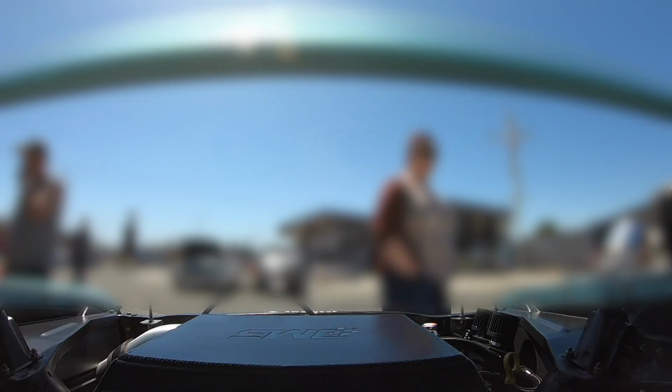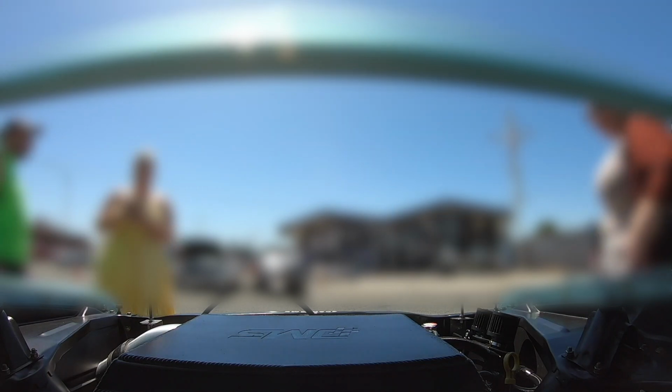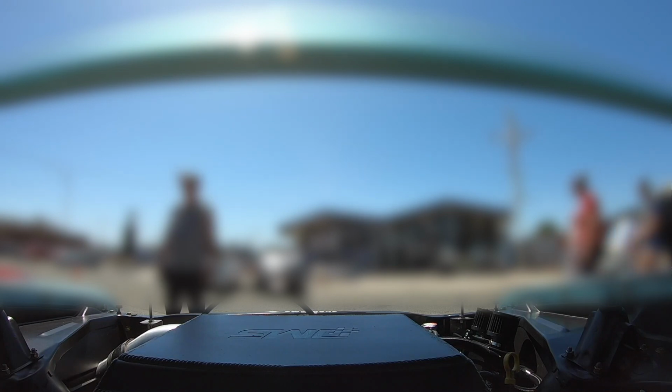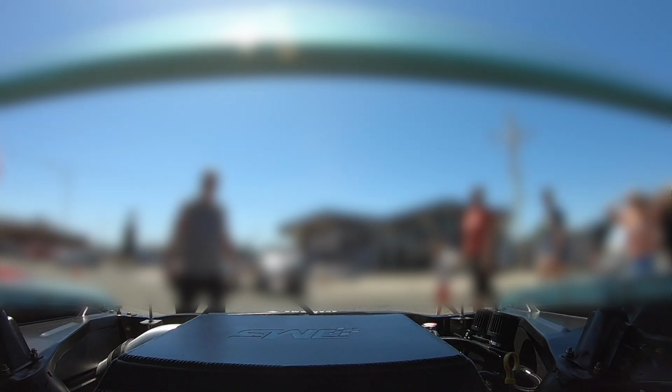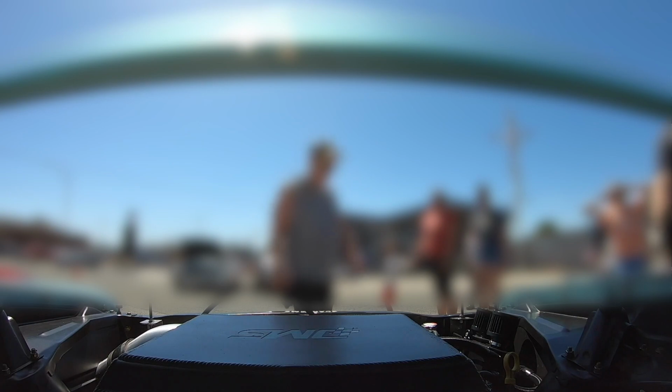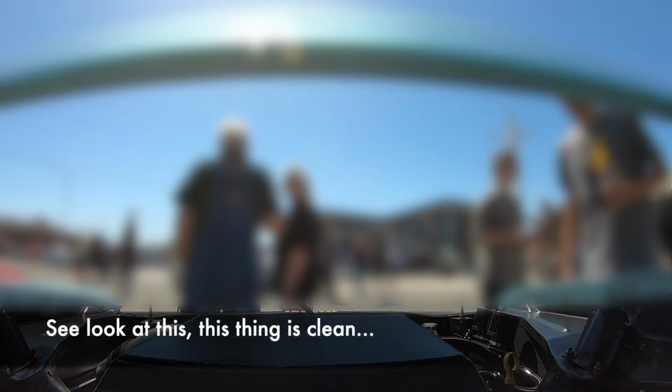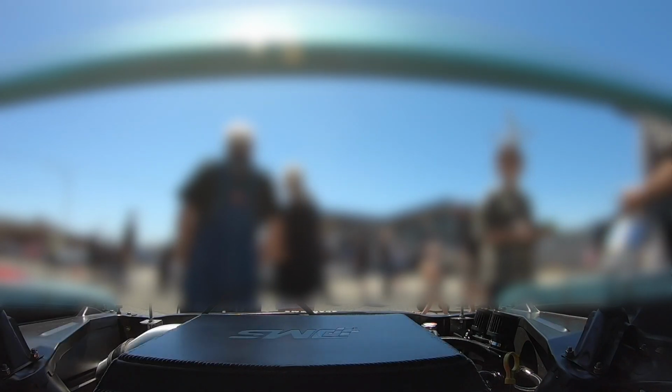Is this a Malibu? Oh, no, it's a Chevy Nova. That's pretty. Well, it wouldn't take much to tear that up. What year is this? Yeah, my buddy's got one, and he's got the all-wheel drive. 67. If you look at this, this thing is clean. Now, that's fuel injected.